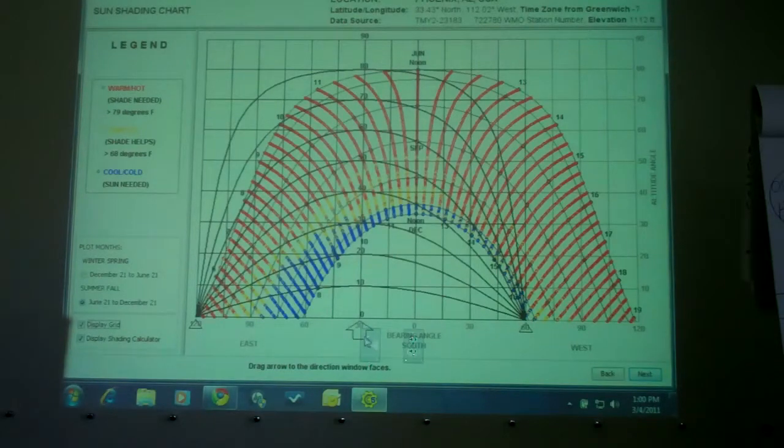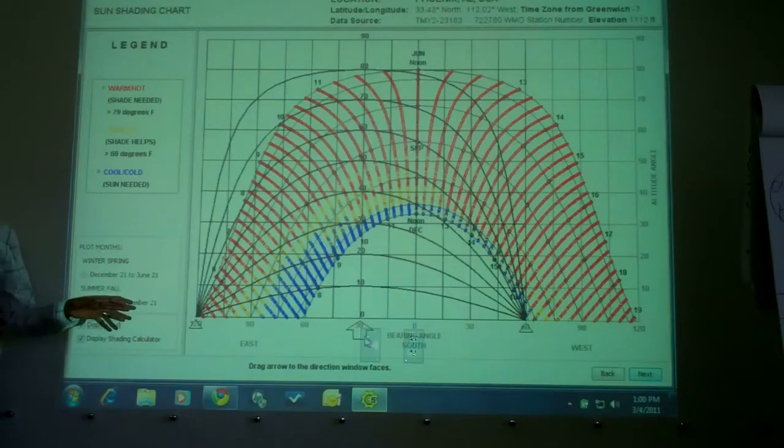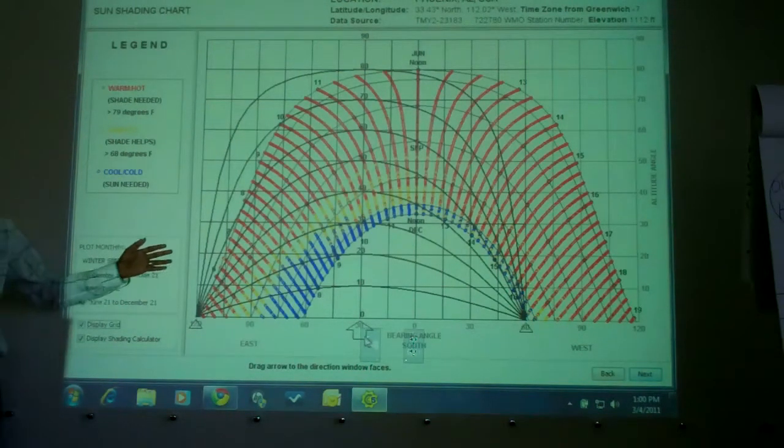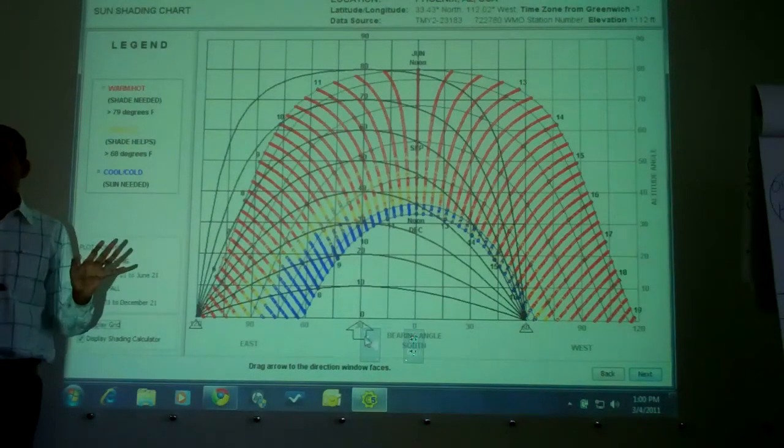Again, before you get into this, first understand what you're trying to block, okay? Sometimes the more east or west you go, you cannot block, okay? Just accept that. You cannot block. Otherwise, you have to put something in front of your window. Okay. All right? So understand what you want to block first before you keep moving these things.